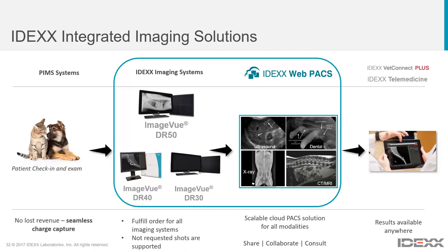And then on the back end of that, WebPACS is a great integration medium for practice management software, but also our VetConnect Plus platform. If you're using other blood diagnostics from IDEXX, you may be familiar with this platform or telemedicine platform. We have very tight integration between WebPACS and telemedicine for a streamlined and simple referral process there.